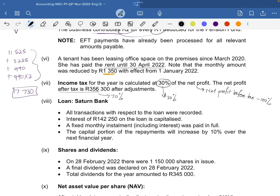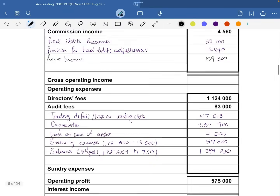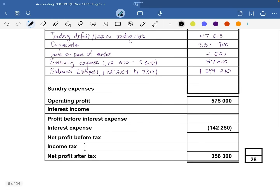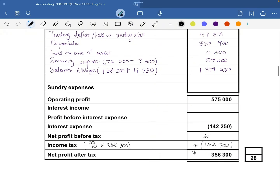So we are just going piece by piece, with the information that we're given, and we simply work from the bottom up. They said income tax will be 30%. Of course, that's what we want, but what we know is the net profit after tax, which constitutes 70%. So we use what we want over what we know multiplied by the amount, 356,300. Then our income tax there, 30 over 70 times 356,300, is 152,700, in brackets. You can simply add these two to get your net profit before tax, because it's 100%. So it's 509,000.